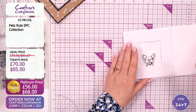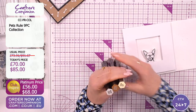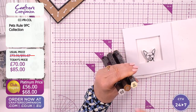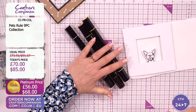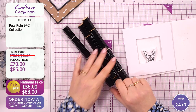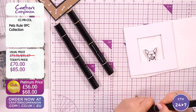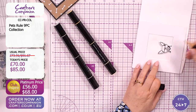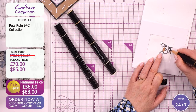Now, I'm just going to put a piece of card inside and then we're going to use the Tri-Blend pens. I've got my Fair Skin Blend, my Earth Brown Blend and the Brown Grey Blend. First of all, I'm going to pop my glasses on. Ah, well done. So Susie will be happy. And then we're just going to use the lightest of the Earth Brown and we're going to just colour this little guy in. So first of all, I'm just going to put where I think my highlights will be, and then we'll come in under here.